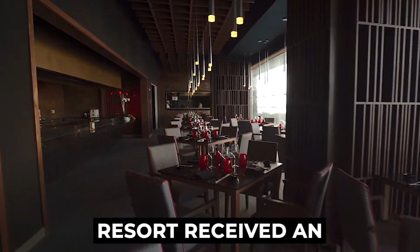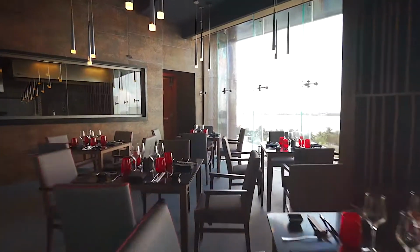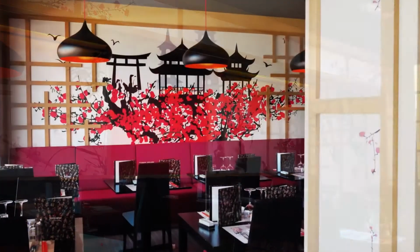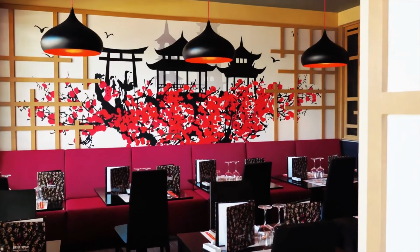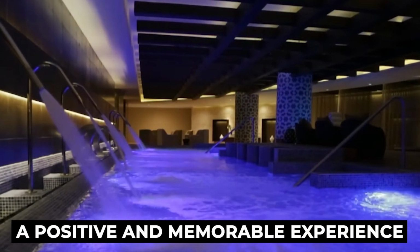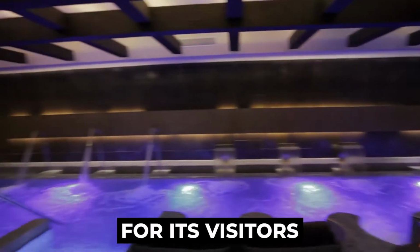Overall, the resort received an excellent rating, and many guests expressed their intention to return for another visit. It's noteworthy that several reviews mentioned guests who were returning for the second or third time, which speaks to the resort's ability to create a positive and memorable experience for its visitors.